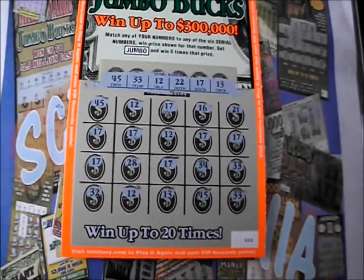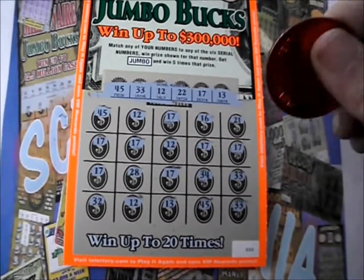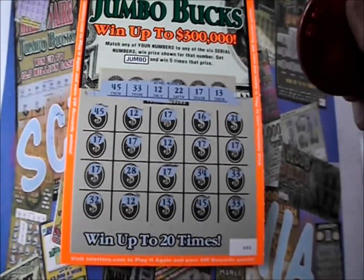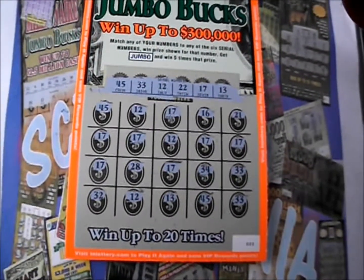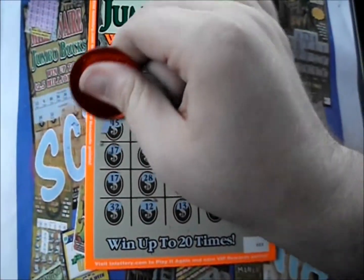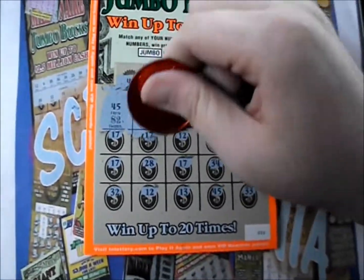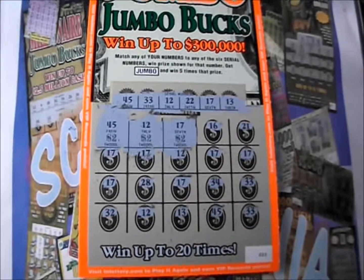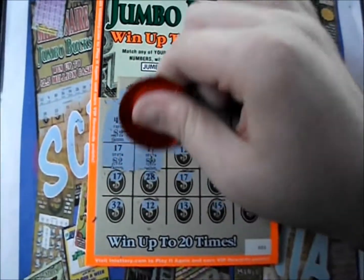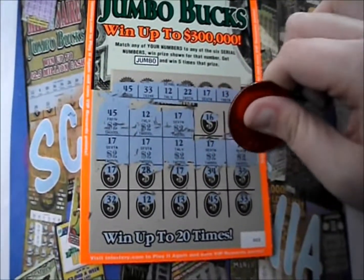What do we have? We got 3, 8, 9, 10, 11, 12, 13, 14, 15. Did I count that right? Oh, heck with it. We'll go with them as we go along here. Here we go. What do we have? We've got $2. $2. $2. So this is looking like a good winner here. We got another two, another two, another two. Two more there, two more there.